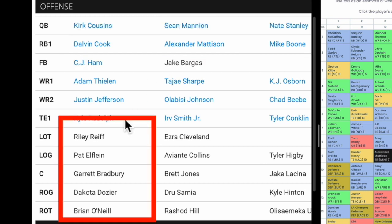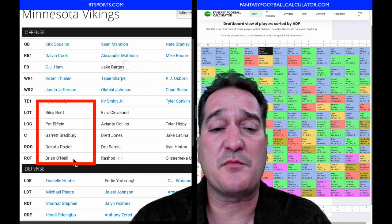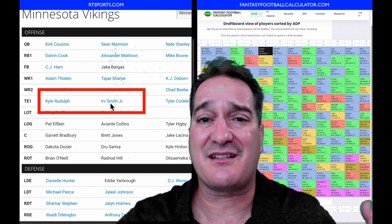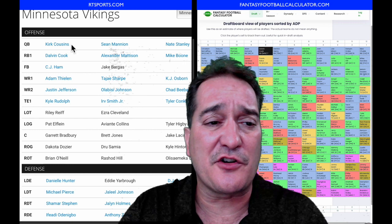Now, if you come over here and take a look at the offensive line for these guys: Riley Reiff, Elflein, Bradbury, Dozier, O'Neill. I'm going to go with C+. I'm not saying this is a great offensive line. It's got some talent for sure. None of these guys excite me too much. They're going to run the ball. They've got a couple good tight ends in Kyle Rudolph and Irv Smith, so they can put that 12 package in there where they've got 2 tight ends. They've got a decent quarterback in Kirk Cousins.